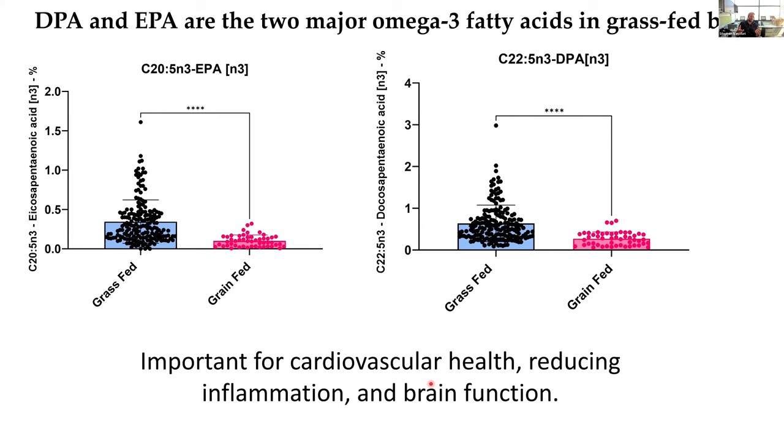But the comparison always comes up, so I'll address it head on. How does this compare to salmon? Well, it is lower than salmon, but the nature of Western diets is that we consume more meat than we consume salmon. So given our consumption patterns, and given that meat is a popular source of protein within the diet, having meat that is enriched with omega-3 fatty acids can actually contribute to omega-3 intake, because most of us consume beef more often than we consume fatty fish.